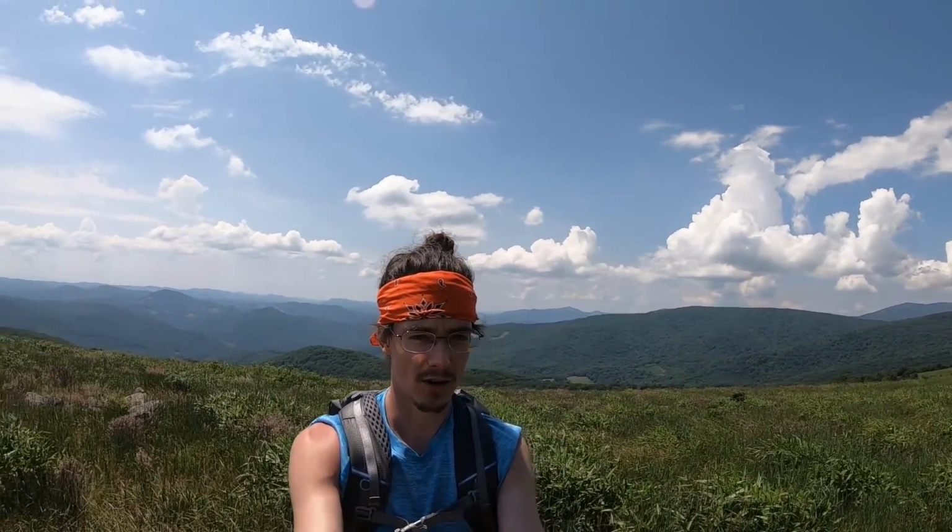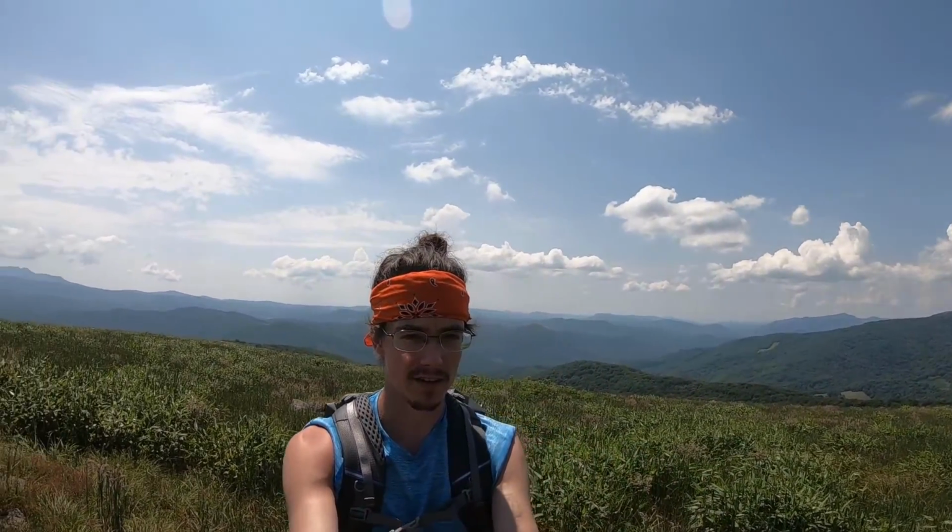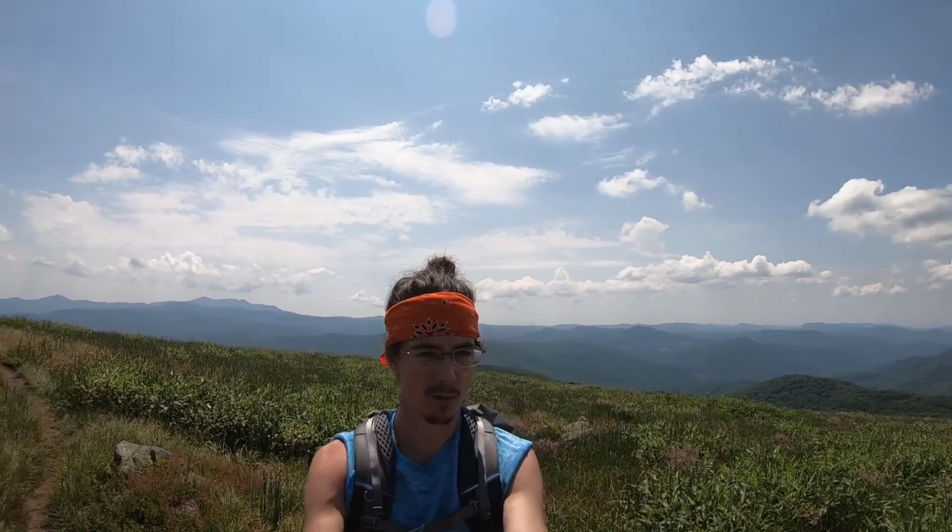Heading back up Houston Ridge to get to Hump Mountain again, and it is just absolutely beautiful bald ridgeline hiking up here. You can see the forested north side of Hump Mountain, and then as we continue to work around, all the ridges out in the distance. Super beautiful.